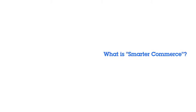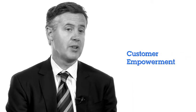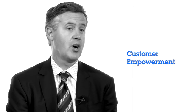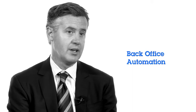So we define smarter commerce based on two key elements. The first is the concept of a more empowered customer, a customer that has more access to information that comes at the company from a variety of different channels. The second element is automating the back office, the information systems that touch your suppliers, your customers from a marketing and sales perspective, as well as from a customer service perspective. So smarter commerce ties together all of those information systems.